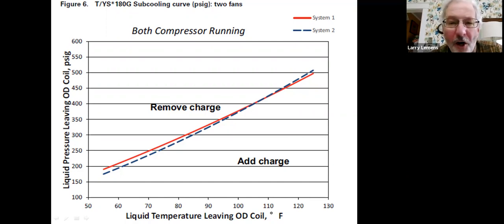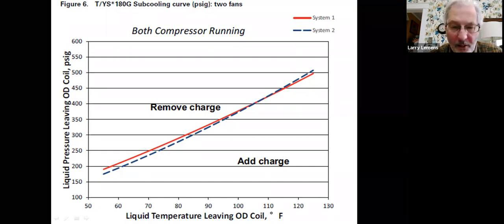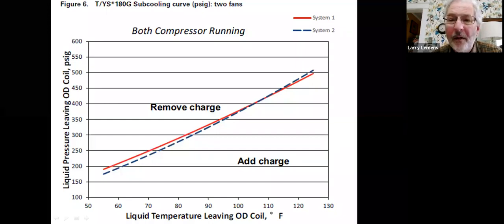So on the Voyager, if you look at it, you're going to get the option of, based on indoor airflow, 1 circuit, 1 fan running. Here are your pressures, okay? So if it's 55, these are low ambient conditions. If it's 55 outside and it's 80 inside, here are your pressures, 130 and 400, okay, with 1 fan.